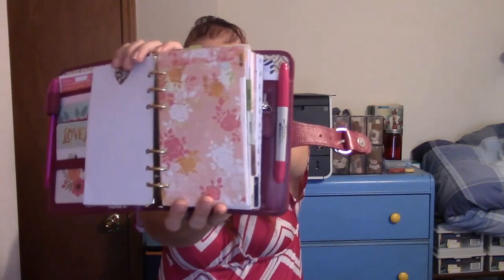Past that, we get into my 5 main dividers. My 5 main sections are the usual: home, school, budget, notes, and planning. And the dividers I have in right now are personal size Webster Color Crush dividers that are laminated and labeled with Carpe Diem sticker labels from Hobby Lobby. So here's my home divider. And then of course this is my homemaking section.